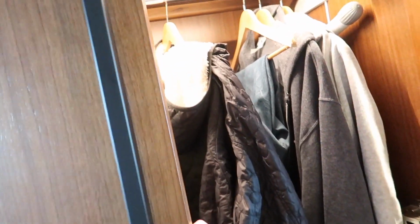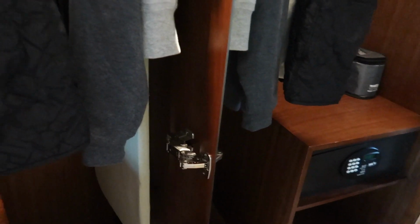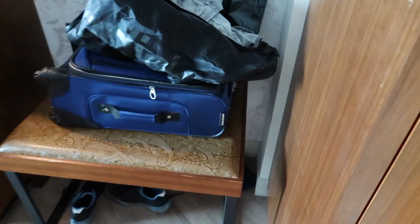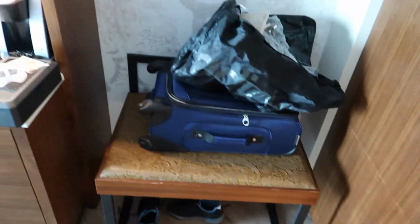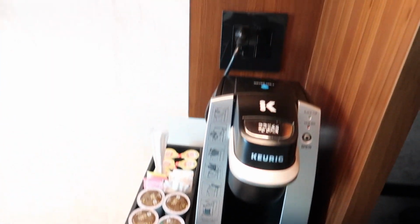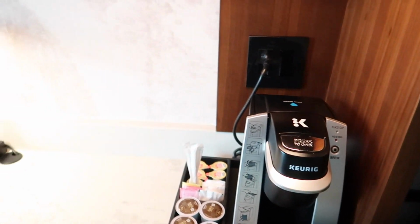Then you get this lovely cabinet where you hang all of the warm stuff. Oh, and I need this for today. And a safe, and an ironing board, and an extra pillow and blanket if you needed it. And I love that. You notice I closed the door and then the light went off. It's great. You've got a place to put your bag up if you want. You have a Keurig, for those of you who like the Keurig coffee thing, and your cups, and even to-go cups are up here. So if you wanted that.